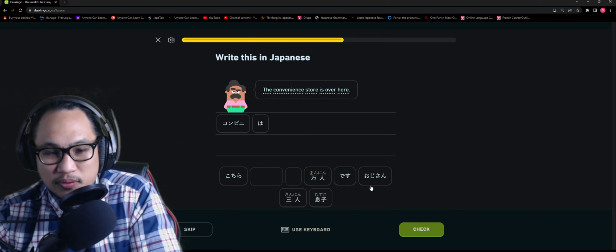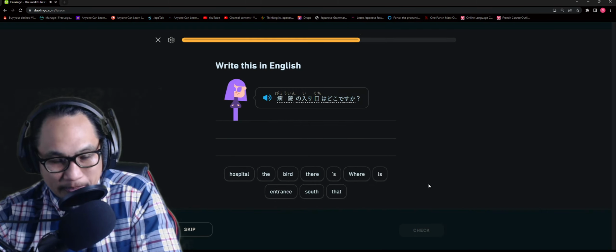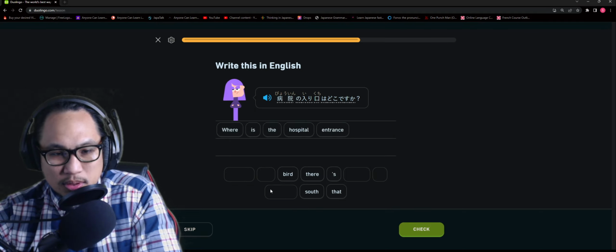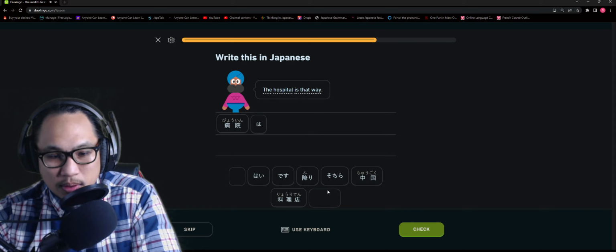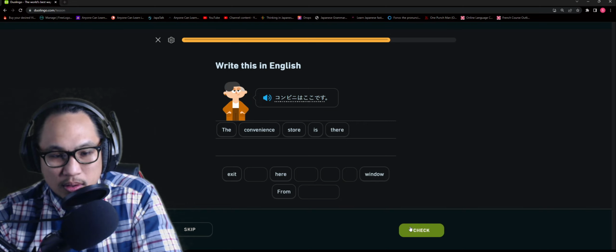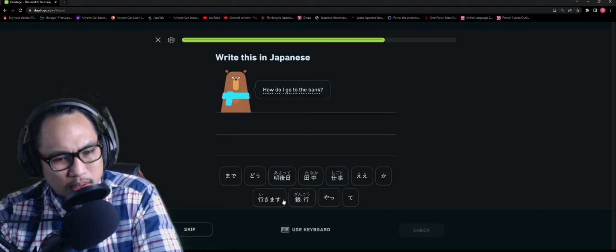Konbini wa kochira desu. The convenience store. Byouin no iriguchi wa doko desu ka? Where is the hospital entrance? Hospital's entrance. The hospital is that way. Byouin wa sochira desu. Konbini wa koko desu. The convenience store is there. Oh, kochira is here. How do I go to the bank?